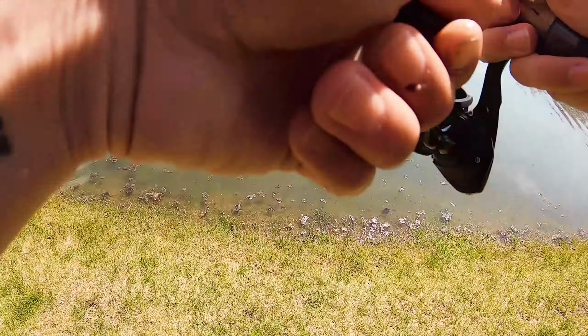Oh my God, dude, that was like a 6-pounder. Broke you off? Yeah, broke me off. I gotta go back to the car again. Dude, that thing literally swallowed it. Yeah. That was a big one. That was easily a 6-pounder.